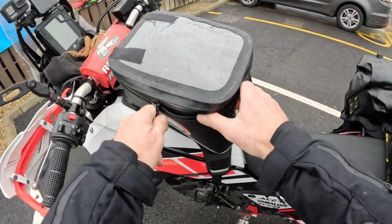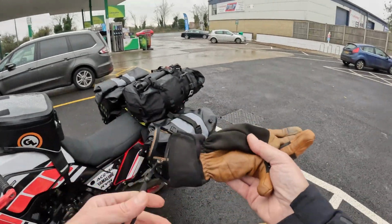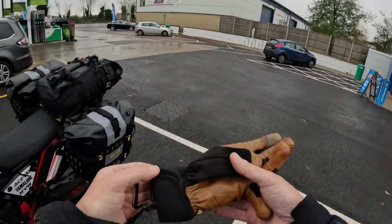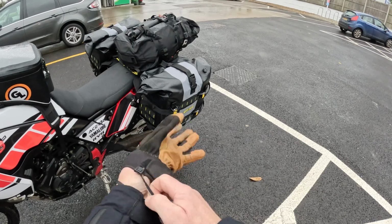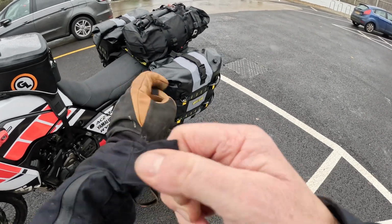So just had a bit of a bite to eat, nice warm cup of coffee. Rain is sort of stopping, it's a bit on and off. I'm toasty warm though, that's the main thing. I'm dry. Morale is good.